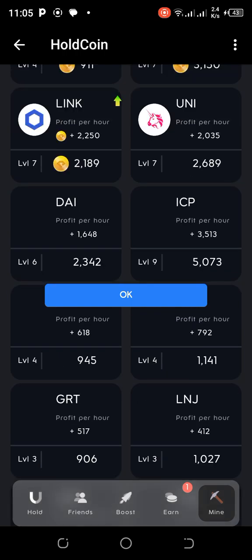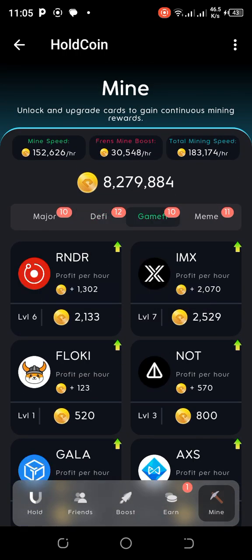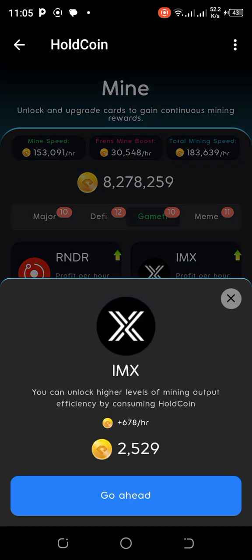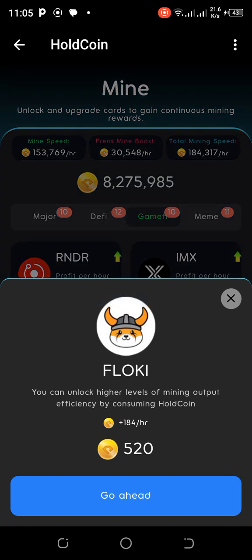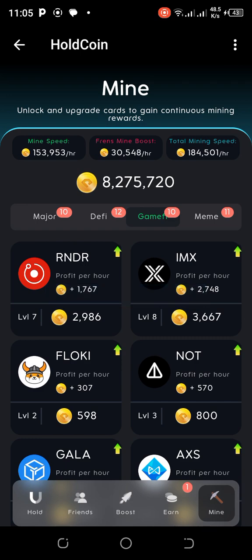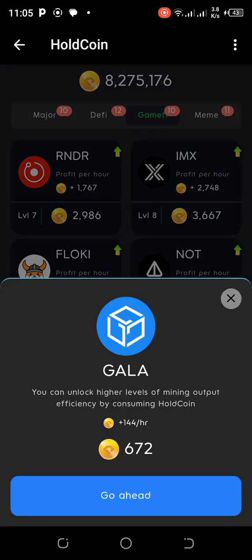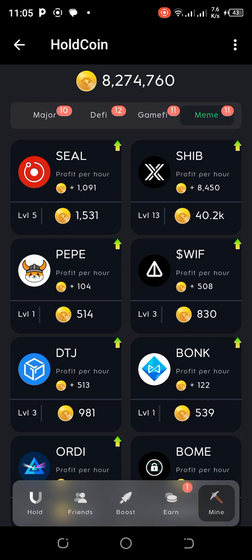Then let's go to another section, GameFi. In GameFi, I have Render. Render is 465. Then you have IMX. IMX is 676. Then you have Floki. Floki is 184. Then you have Notcoin, that's 310. Then you have Gala, that's 144.